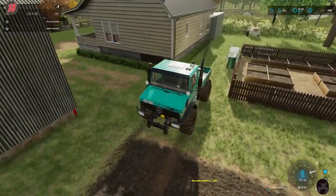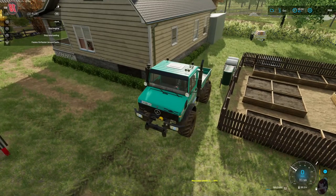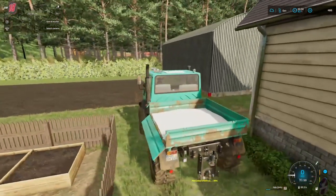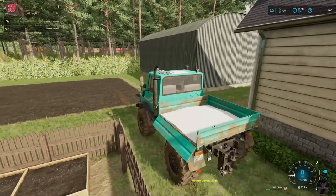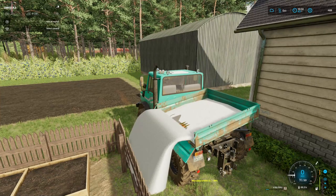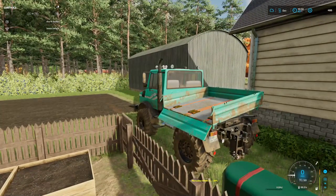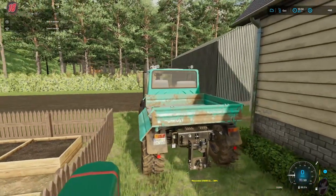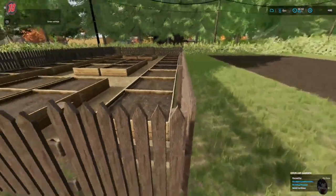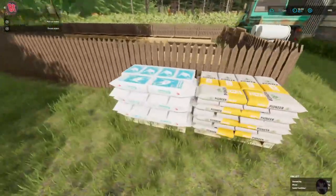Will it not take this fertilizer? Oh. And of course, we're gonna get that janky freaking texture. But that one's actually working right. What? Okay, so I found a workaround.